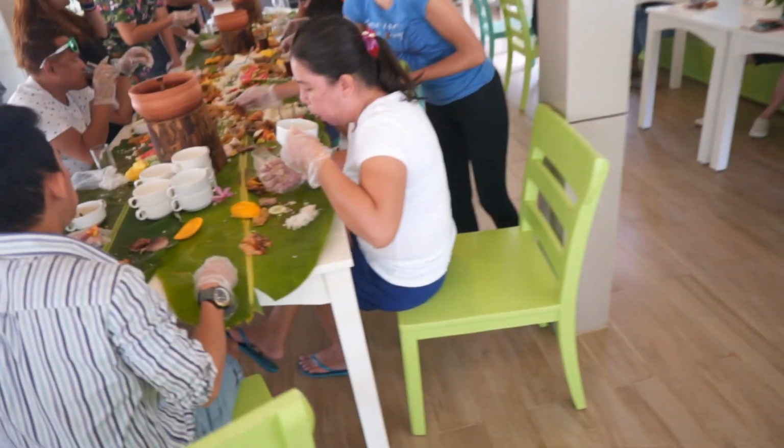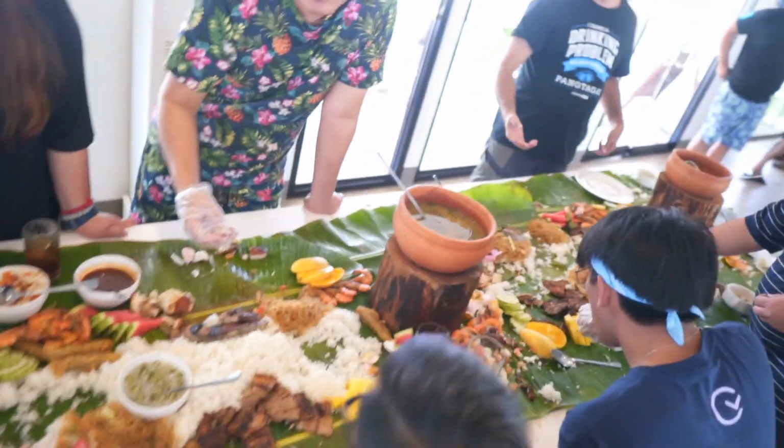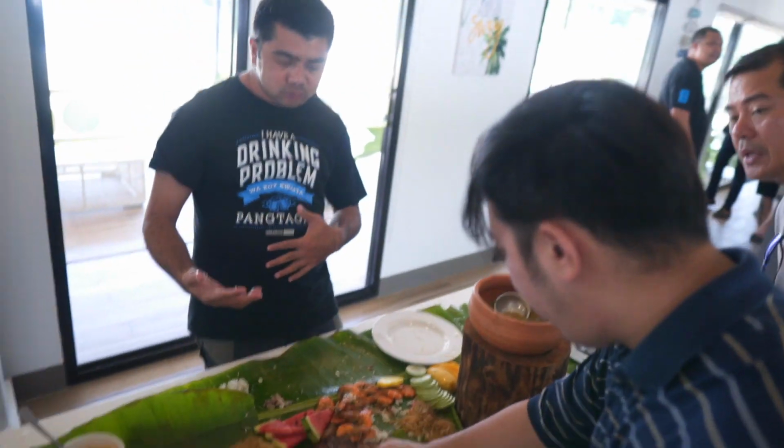This is what happens after 15 minutes. It was really a fierce war. A lot of rice. Grilled bologna. And you know what? The perfect for boodle are grilled meats, of course, and fried meats with pork. Well, the longganisa was just spot on.